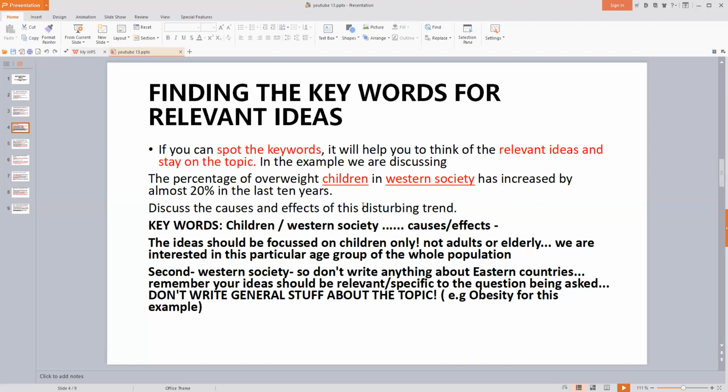So as the question was, the percentage of overweight children in Western society has increased by almost 20% in the last 10 years. Discuss the causes and effects of this disturbing trend. Now, if you look at the screen, you can see that I have highlighted that in red, and I've also underlined overweight children and Western society. Now, this is very important, guys, because this tells us what we should actually write about.